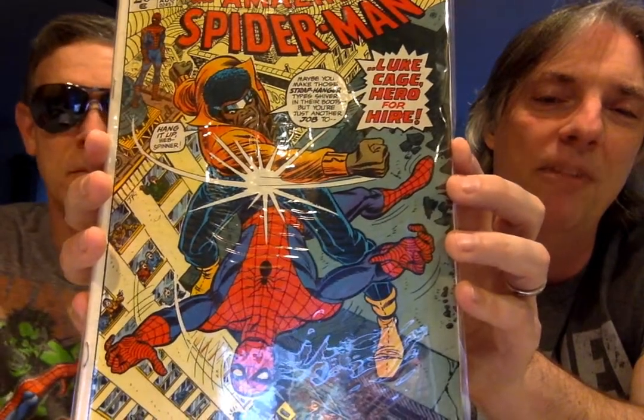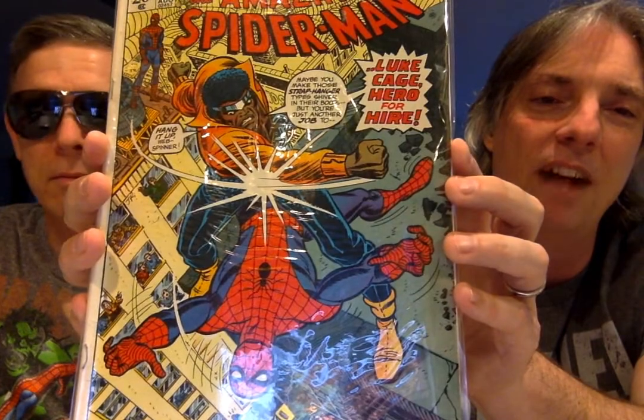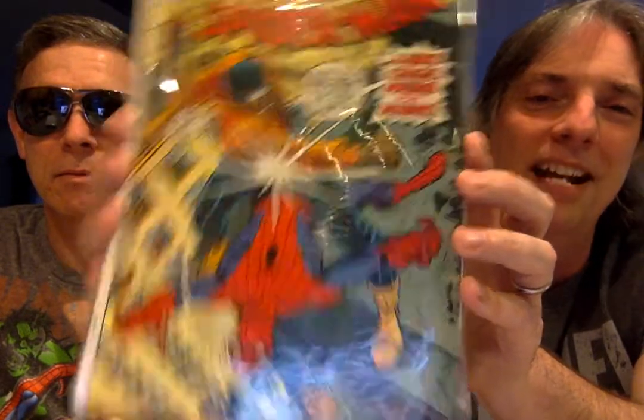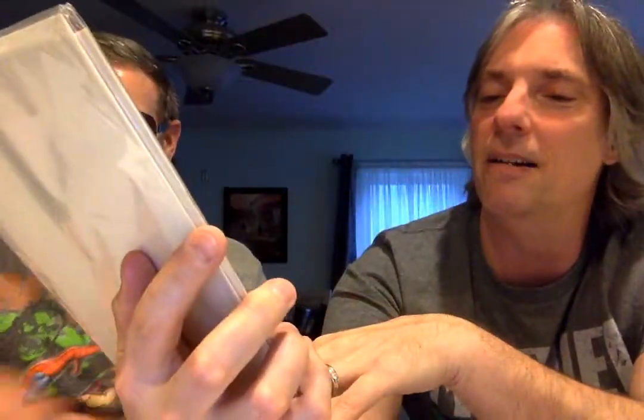on top of the rooftops that it literally takes like half the comic, which is great. And then in the end, of course, they make nice and whatever. But just a great battle. John Romita artwork, just awesome stuff.